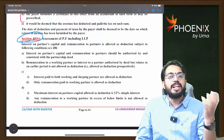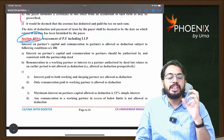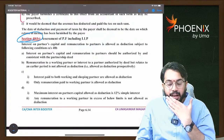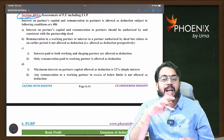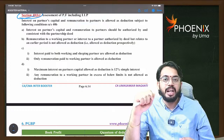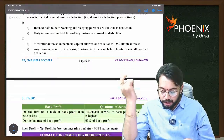Similarly, any interest and remuneration received by a partner from the partnership firm is taxable under the head PGBP in the hands of the partner. Now, interest and remuneration is income to the partner, but it is expenditure to the partnership firm. Such expenditure is allowed as deduction subject to satisfaction of some conditions. Sir, what are those conditions?